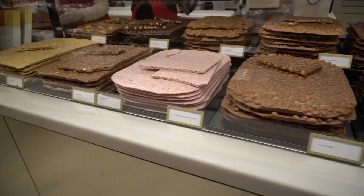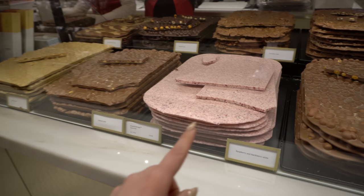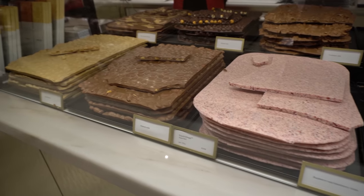I'm not going to get any slabs because I personally like little chocolates. I would just sit and munch a whole one of those watching Benidorm. I'm literally rediscovering my love for the TV program Benidorm. I've been watching it all week.